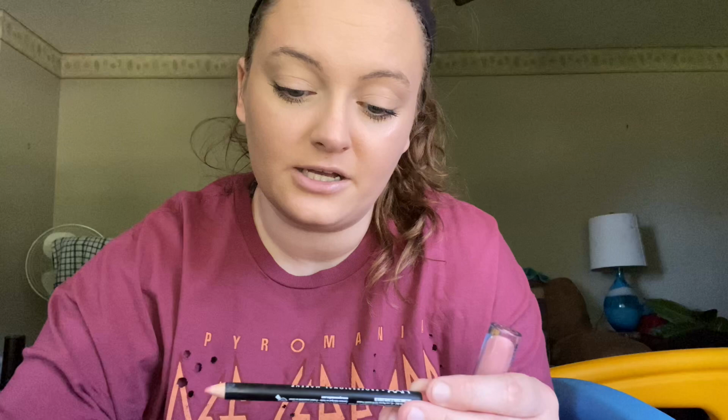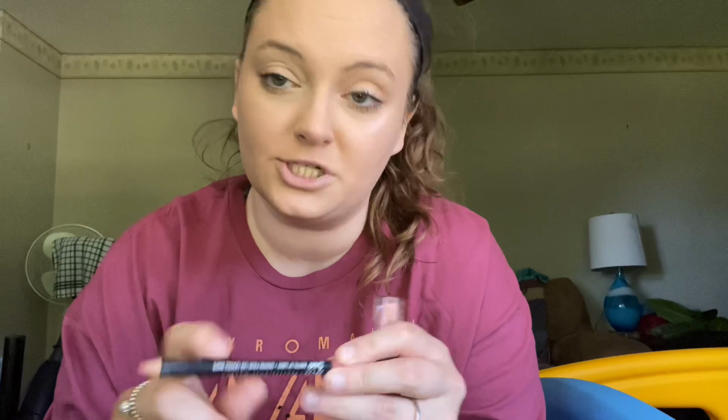And then the last two things, I used the NYX matte lip liner, and this is the color Brunch Me. And then I use this Flower Miracle Matte Lip, and this is the color Bear Honey.